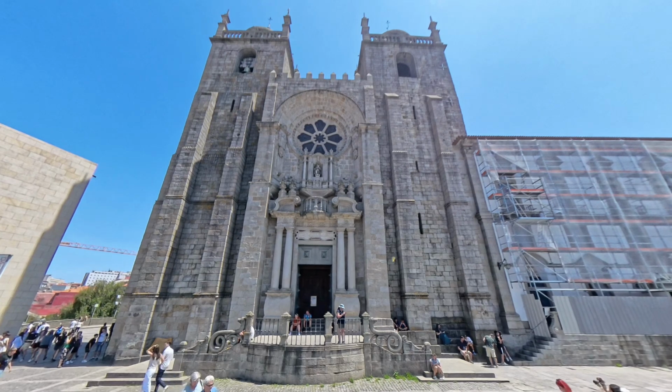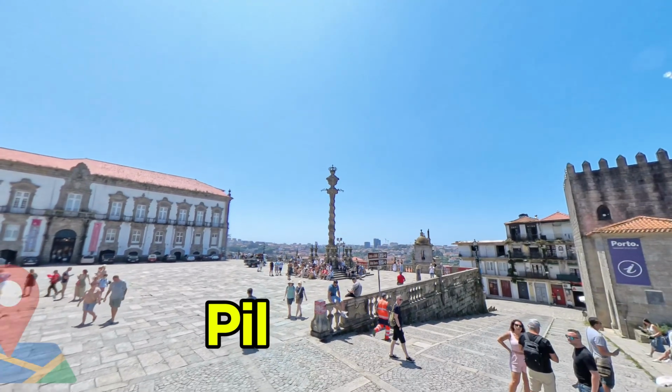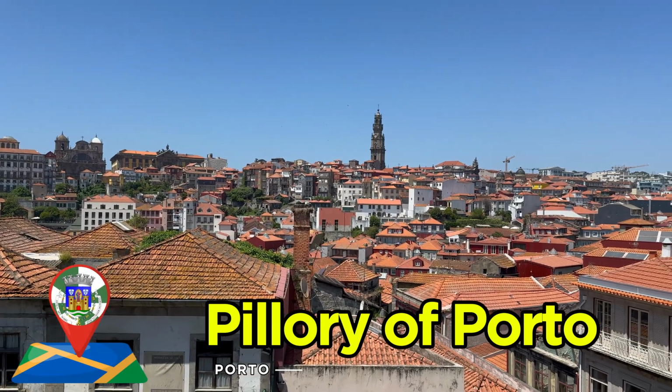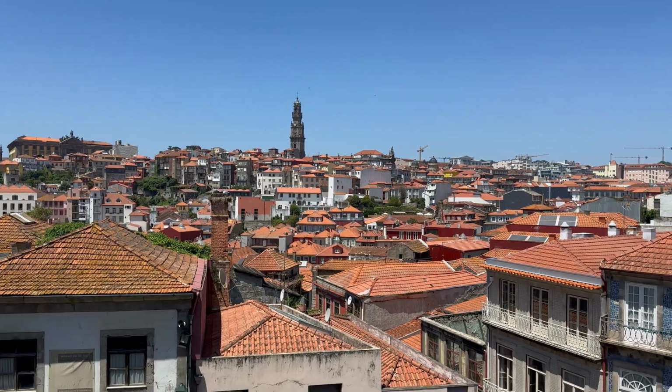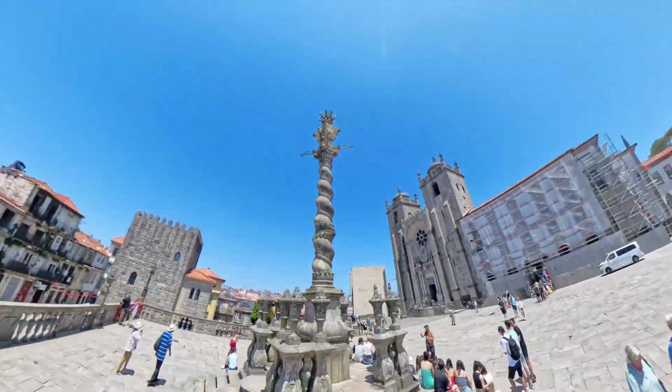The large square in front of the cathedral was built during the Middle Ages. This area was a lovely spot to explore, and we highly recommend checking out the beautiful views from Terreiro da Sé, the Terrace of the Cathedral, while visiting the pillory or the cathedral itself.